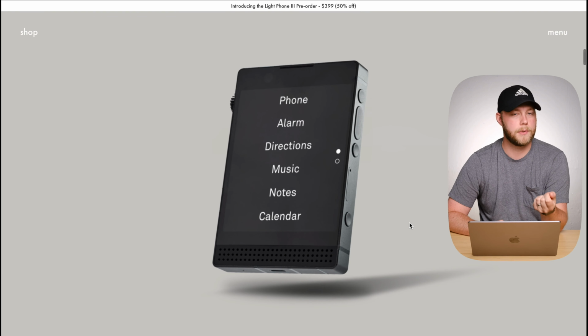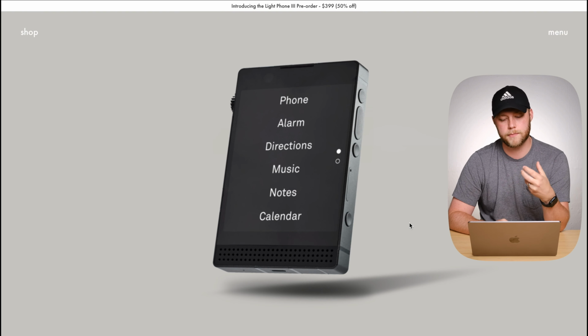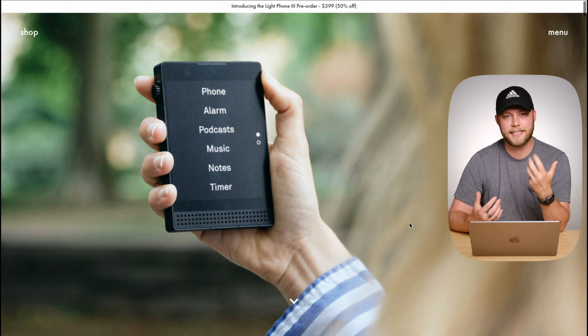To me, it looks like the build quality is going to be great. I'm excited for the OLED screen. It's just going to be fast and quick, which is what iPhone 2 was missing. There's quite a few tactile buttons. The little scrolly wheel is interesting. It gives that kind of gamey vibe.